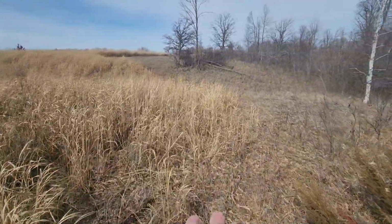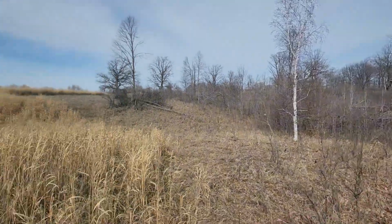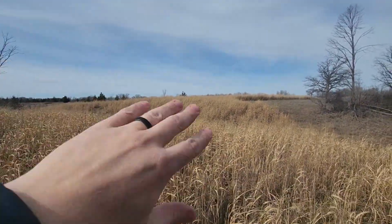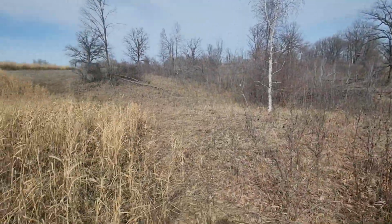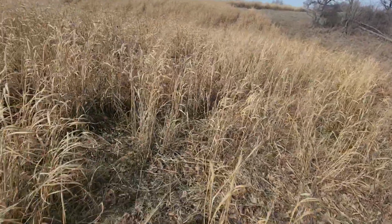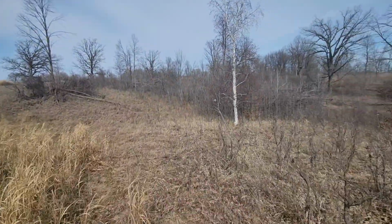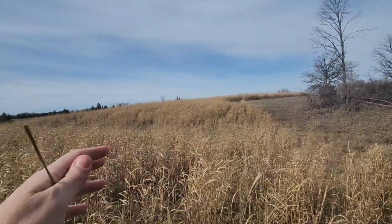Here's that switchgrass edge, and this has really made this bottom pop. And it's not just a thin strip of switchgrass. I mean, this goes up and down the hill there, but this area has really been enhanced by adding this element of security, even a deer bed right there, to this area. And I'm okay with the deer bedding right here too, because they can't see us.